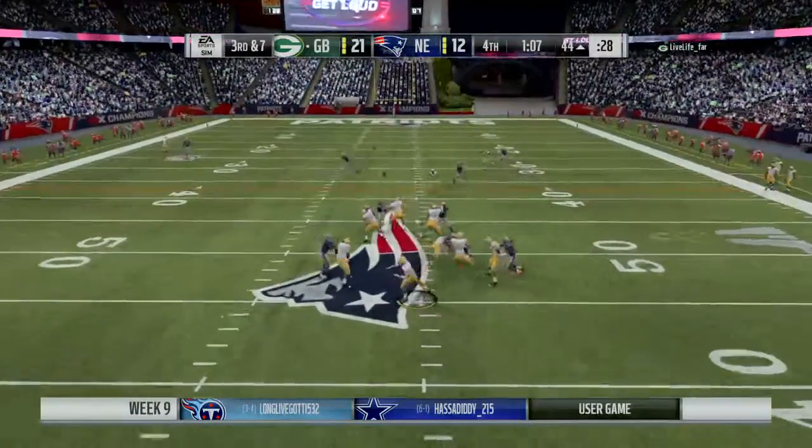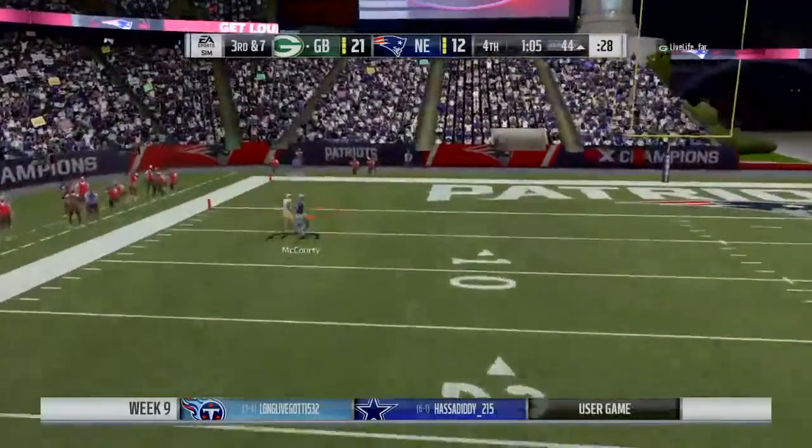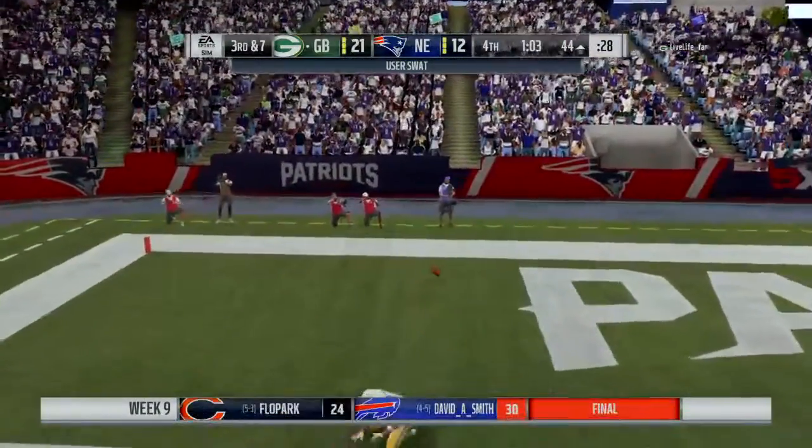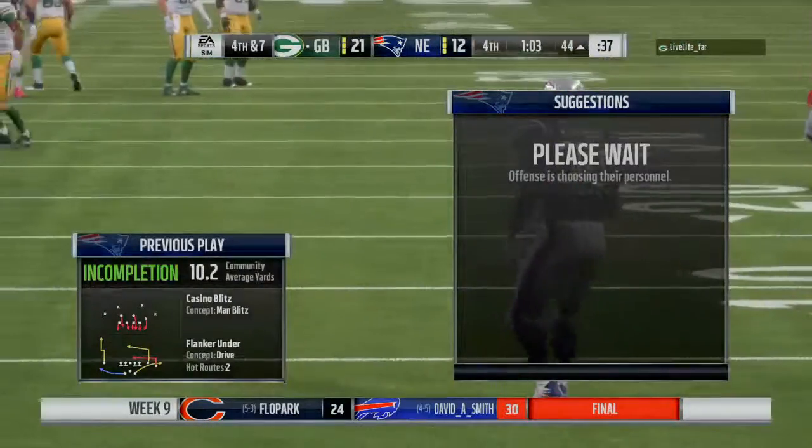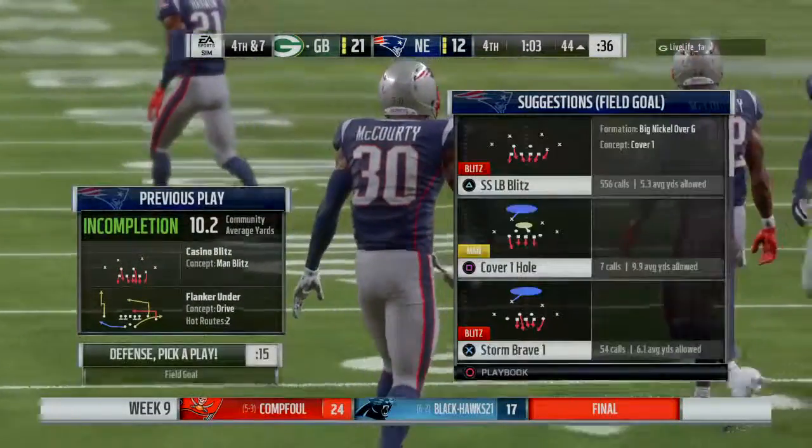Throwing now is Rodgers. Looking deep for Adams. And incomplete. He can't hang on. Would have been a nice catch. Instead, it brings up a 4th down.